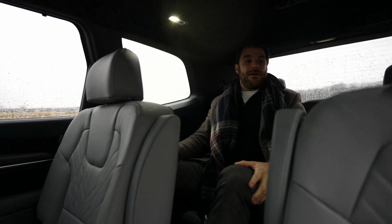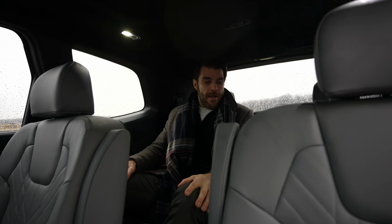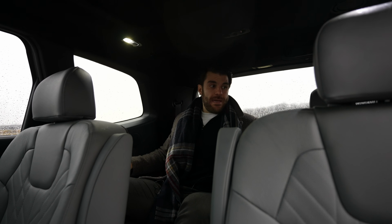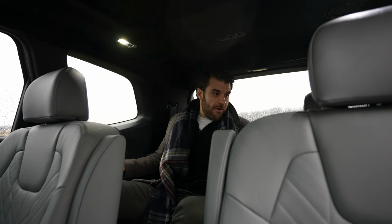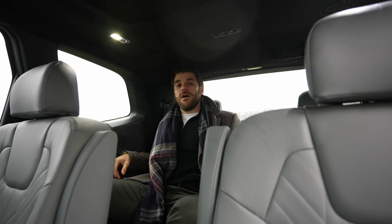And now we're back here. Now I'm 5'9", and there's actually quite a bit of space back here. There's a USB, lightning USB here to charge my phone, 2 cup holders. There's lots of storage back here. So for a long trip, I think I would be pretty content back here.